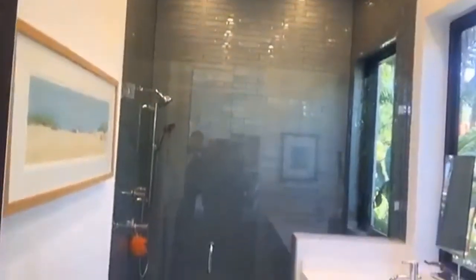Peter has a connection here with the South Florida Symphony and will often entertain guests that are involved with some of the performances that will happen. This is the bathroom, which has that kind of open indoor outdoor feeling.